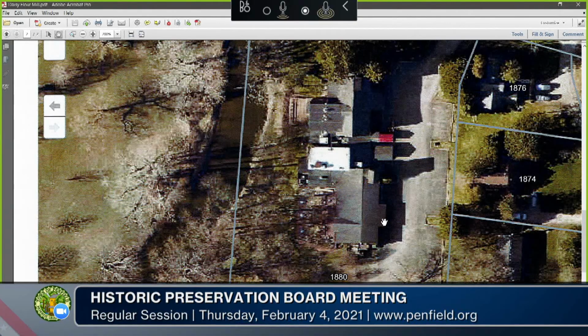Jim, the 3 properties that I can see here, are those the lots that we had divided, or are they further down? No, those are the 3 lots you had subdivided, and they are on their own separate parcels now and owned by other individuals. Okay.